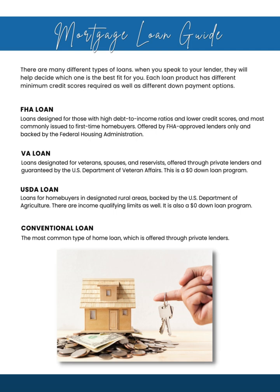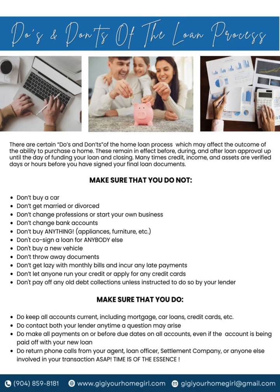There are several different loan products. There's an FHA loan, and these are designed for first-time home buyers or individuals with high debt-to-income ratios and potentially lower credit scores. A VA loan is for veterans, spouses, reservists, and it is also offered through private lenders, and this loan product is guaranteed by the U.S. Department of Veterans Affairs. Typically, it has a 0 down payment loan program. USDA loans are for rural areas, and they also do have some that qualify for 0 down payment options. And then finally, the most traditional loan type is the conventional loan, and this one requires, on average, a 20% down payment and is subject to credit. Be sure to ask your lender about all the different loan products and programs available when you're in the loan process.